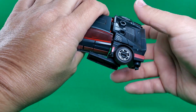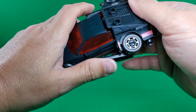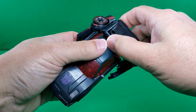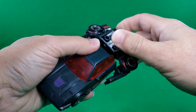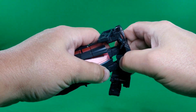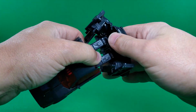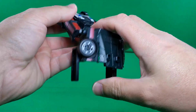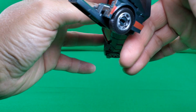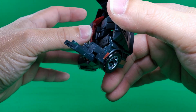Then the next thing you want to do is untab this portion, and there is a tab right here. And it does tab in under here. And if I can flip these around, we'll see in just a minute. And there we go. I think. Mostly. Anyway, it just tabs in up under the cab here.